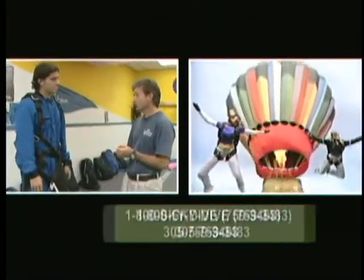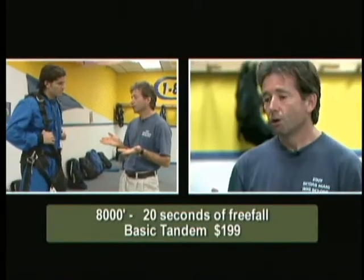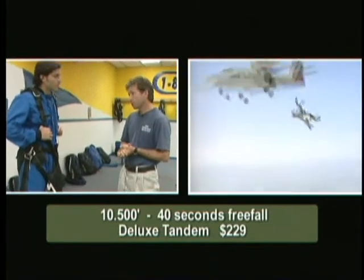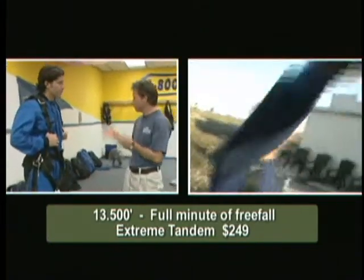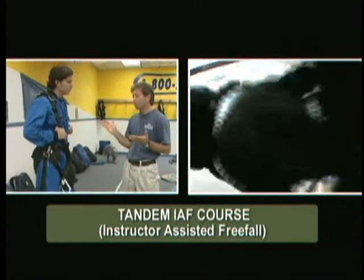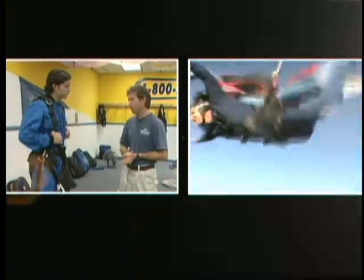You have two options. A person can either do the 8,000 foot jump, it's around about $199, or you can go for the big one at 13,500, that's an extra 30. So you're looking at around about $200 for an introductory jump. For people who want to go through the whole program and learn how to use that parachute themselves, to go all the way through the nine jumps in the program, you're probably looking in the region of $1,300 to $1,400 to get to that level.